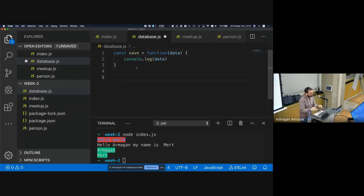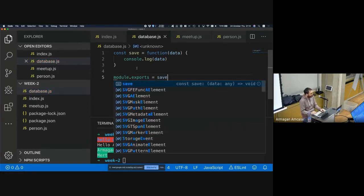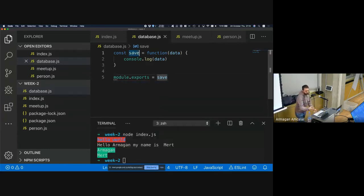And now we need to export this, right? Otherwise it wouldn't be accessible for the outside world. So what we did previously was module.exports, and then we had assigned the class to it before. Now we can just assign save to it, right? Then when I require this from the outside world, what I would get is the save function. Is that correct?